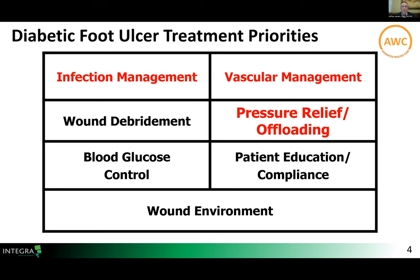And of course, the wound environment is absolutely crucial. And when we talk about wound environment, we're usually talking about how any kind of product, whether it's bioengineered tissues or growth factors or cellular scaffolding materials, their role is to enhance the proliferative phase of wound healing. So after we debride the wound, the patient goes through a 2 to 5 day period of the inflammatory phase of wound healing. And then once they enter the proliferative phase of wound healing, advanced products either enhance the proliferative phase or shorten the proliferative phase or both. So it really is important what we put on the wound also.